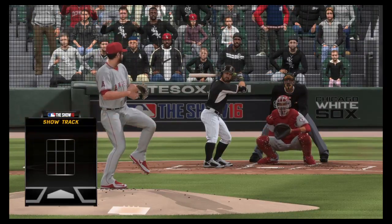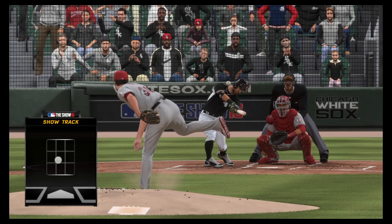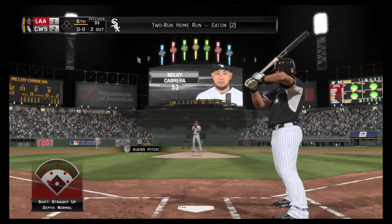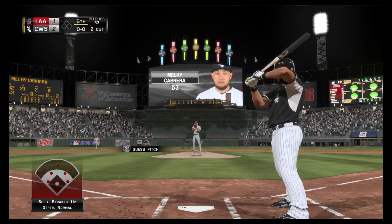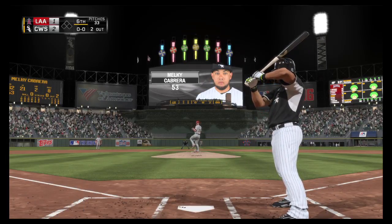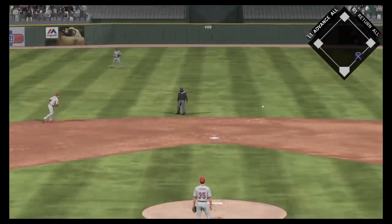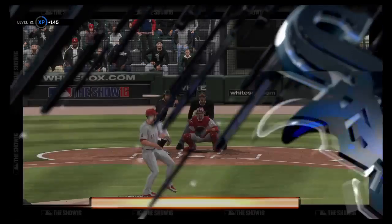When you look back on his start, this is one of the few times tonight where he's missed his spot. Here it is on show track. This isn't even close. This is one of those where you know it's trouble right when it leaves your hand. Melky Cabrera will stand in for the 3rd time now, still without a hit, so that streak could be in a bit of jeopardy. Well, the play's been made, and that retires the side. 2 in the inning for the Sox.